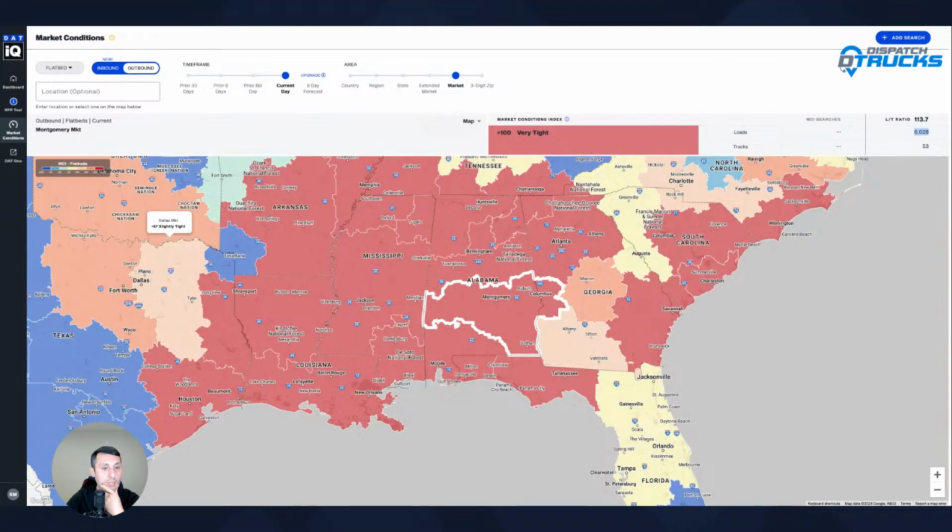But let me zoom in. Instead, let's go to Texarkana. Now look at this one, about 7 loads available. And how many trucks do we have? About 221 loads and 33 trucks. Compared to Alabama, for example, the loaded truck ratio is 114. That means for every truck, we have about 114 loads. Imagine, compare 200 loads to 6,000.